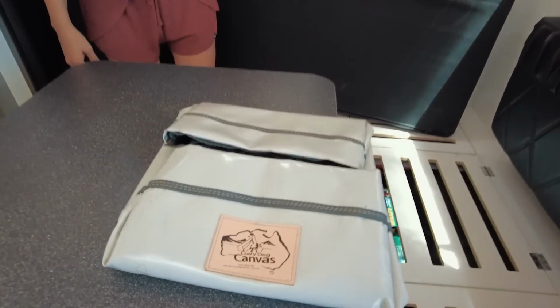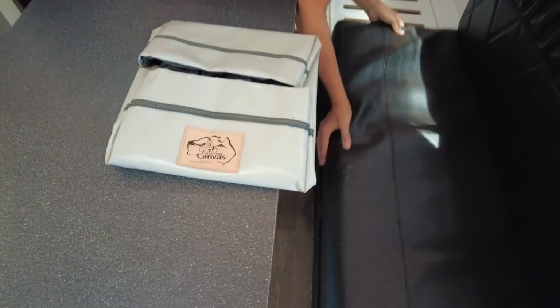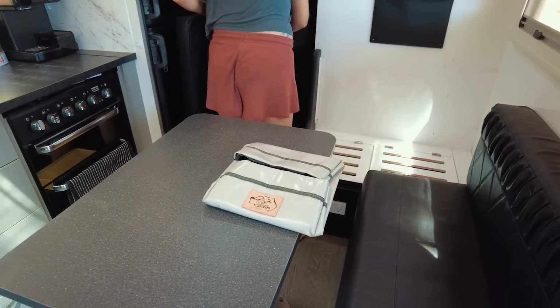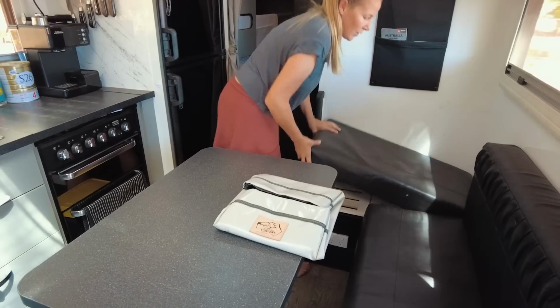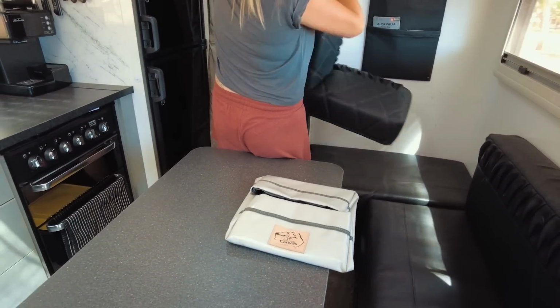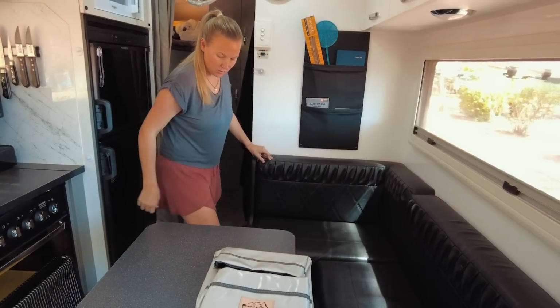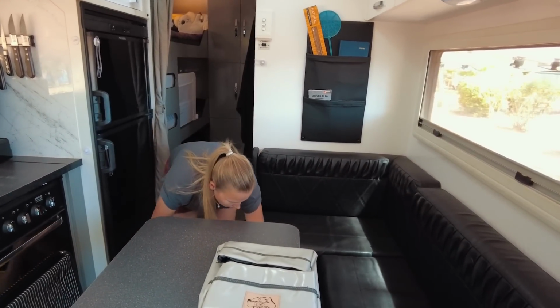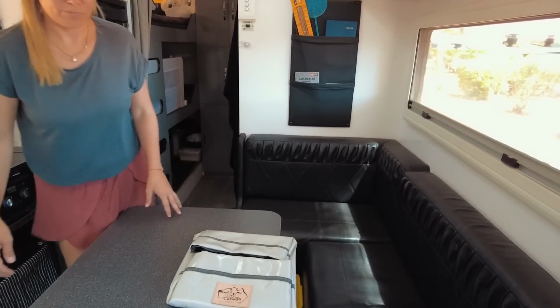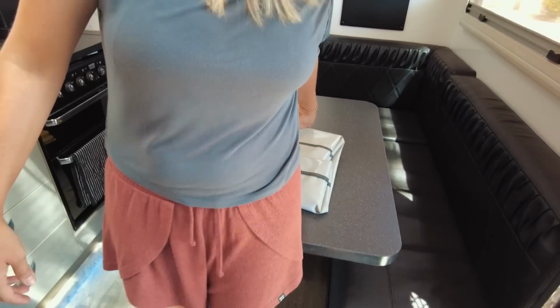Crazy Dog Canvas. If you haven't heard of them, they do some really good products. Very hearty, long-lasting products. We had a couple of bags, but there's only so much we can carry. We've got a couple of waterproof bags that suit us to the T. We've still got the Crazy Dog bag. But we've had to chop and change a few things because you can't carry everything. You choose what you do and don't need. But this is definitely one of our favourite ones from these guys.